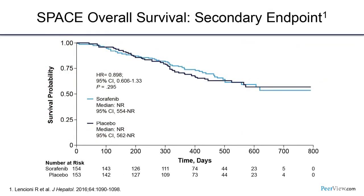Interestingly, that trial also came out negative, as you can see over here, with no difference in regard to overall survival, which was a critical component of the trial as well. This was repeated on more than one occasion, with almost similar eligibility criteria and similar design to the study.